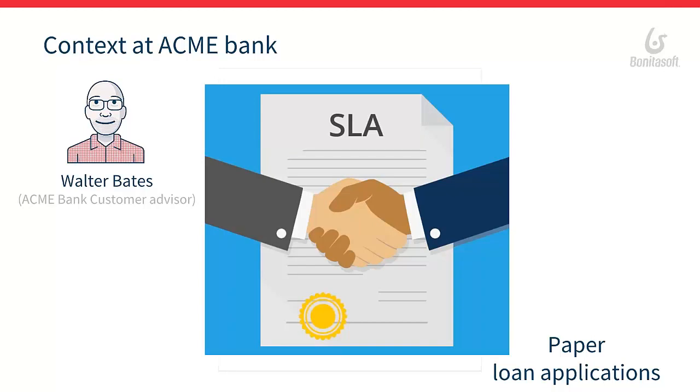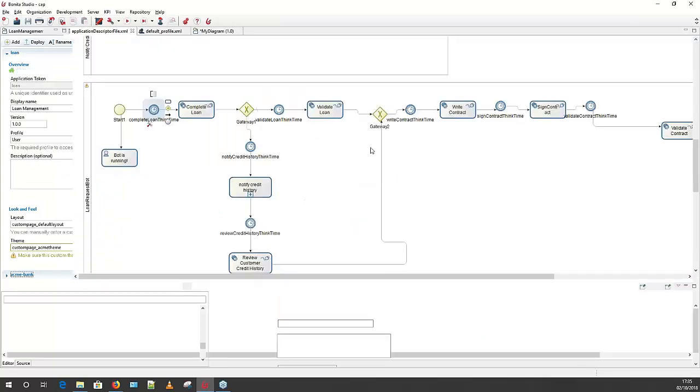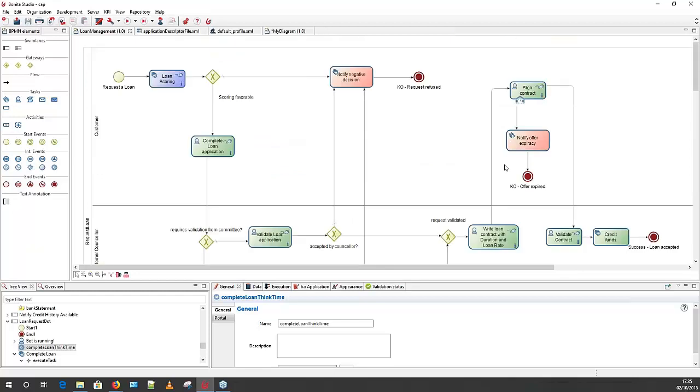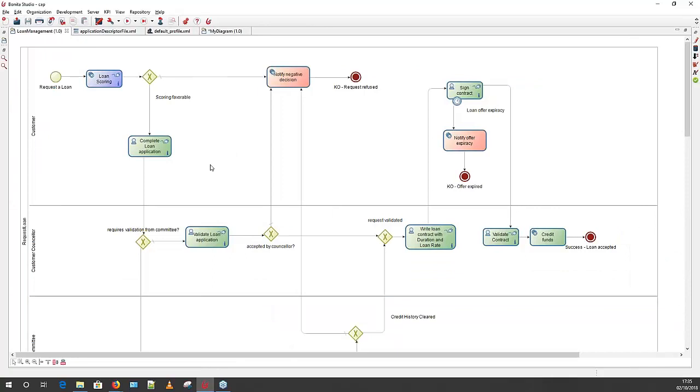So we can see how actually Bonita was able to answer such a need. Here is the Bonita Studio in action that allows us to implement different parts of a living application. So we'll just make a very quick overview before we see the end result. On one hand side, we do have what is the business process.